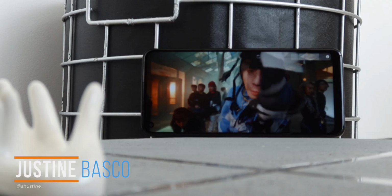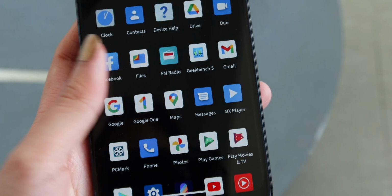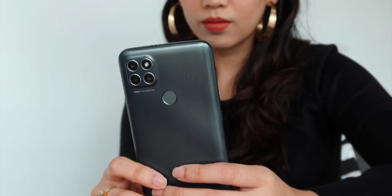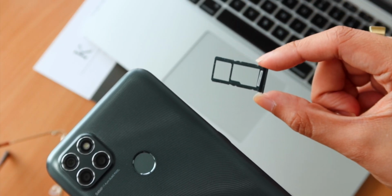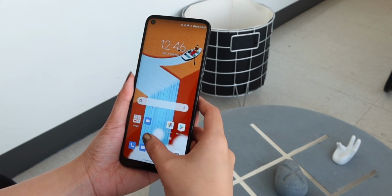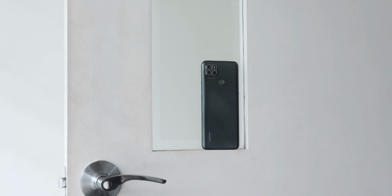If you're looking for a smartphone with a large display, deliverable performance, and long-lasting battery life without breaking the bank, then this is something you should definitely check out. The Lenovo K12 Pro originally retails for 9,990 pesos, but now you can get it for only 7,299 pesos. There are many reasons why this phone is worth considering, but let me share with you some of its top features.